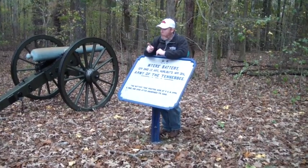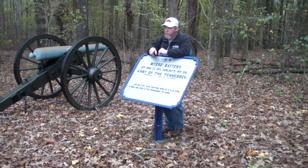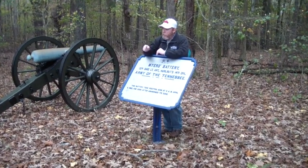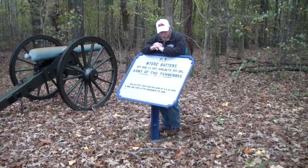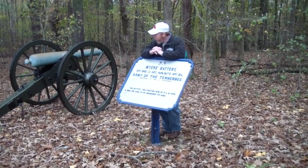Of all the Ohio units here at Shiloh, every single one gets a monument. We passed quite a few of them today, except Myers Battery. There is no monument for Myers Battery. Because they ran away and abandoned their guns, they didn't get a monument.